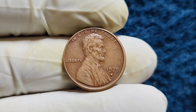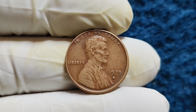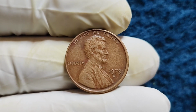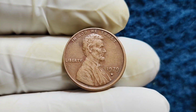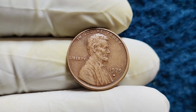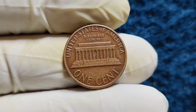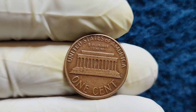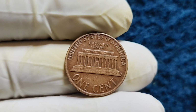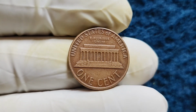Well, it's a perfect storm. It's got an extremely rare die error. It's in almost perfect condition, what collectors call mint state, or MS. And it was verified by one of the top grading services in the world. Plus, it has that D mint mark, which means it came from the Denver Mint. When all those things line up, you've got a unicorn in your pocket. And yes, one of those unicorns sold at auction for $2.8 million. That's a lot of zeros for something that fits in your palm.